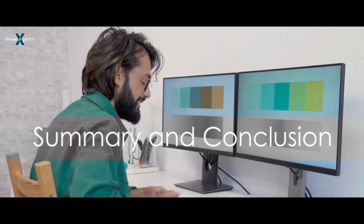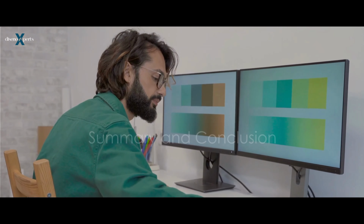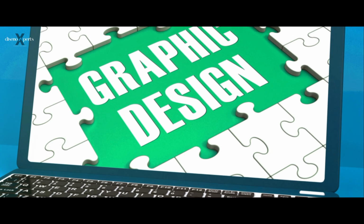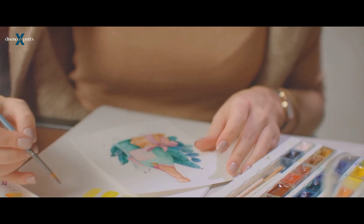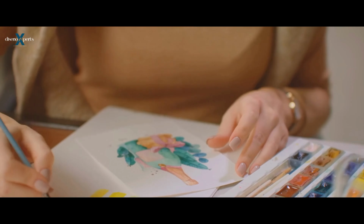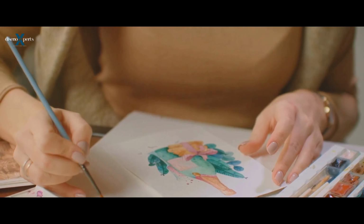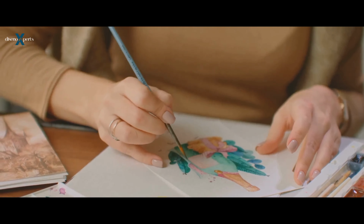To summarize, understand the importance of graphic design. Equip yourself with the right tools, learn from online courses, practice through projects, master the design principles, seek inspiration, build a strong portfolio, network with the community, and explore job opportunities.